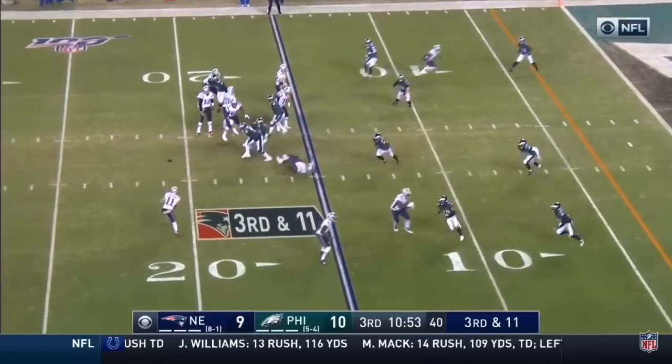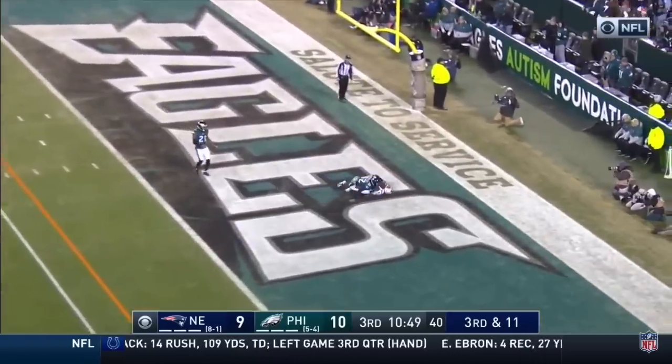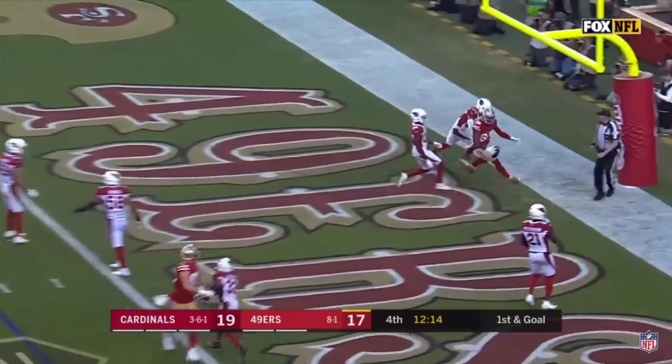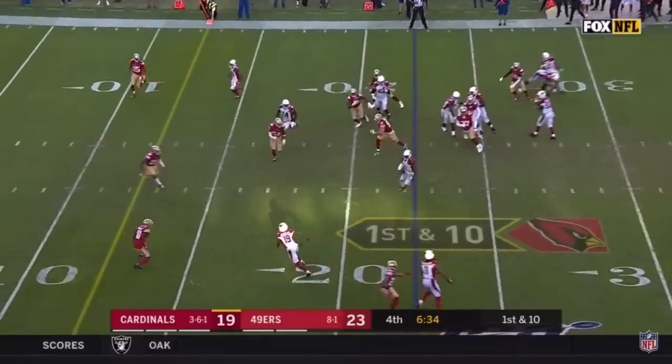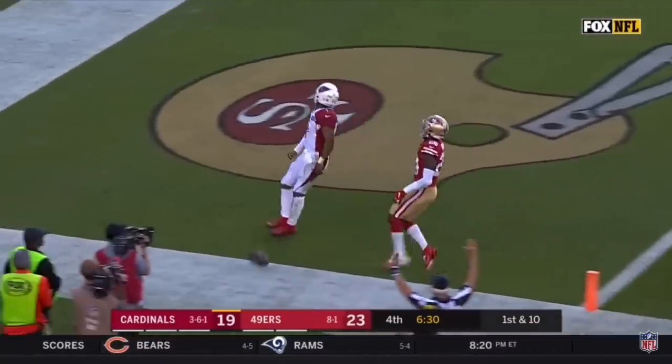Like this. Over to Edelman. He's loading up to throw it. He's going to the end zone, and it's a touchdown. Garoppolo, first and goal. Touchdown! His third touchdown. Block. Quick snap. Murray keeps. Kyler Murray with a first down. Kyler Murray to the end zone. Touchdown, Cardinals.